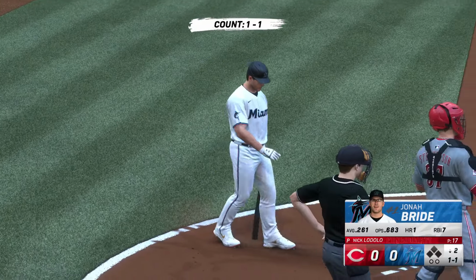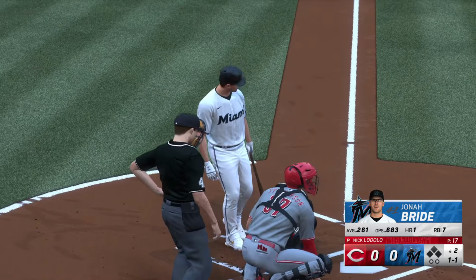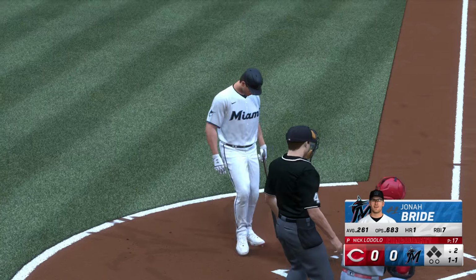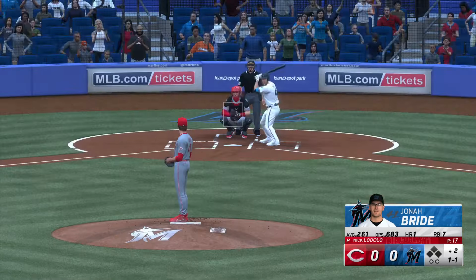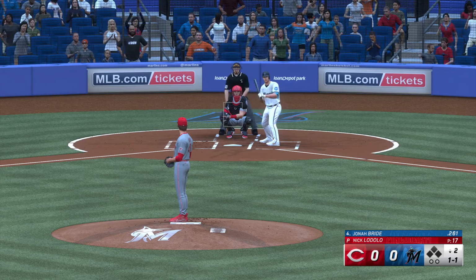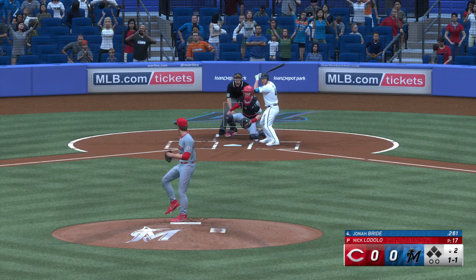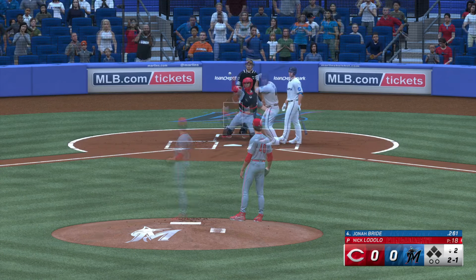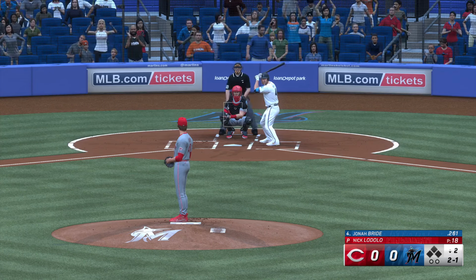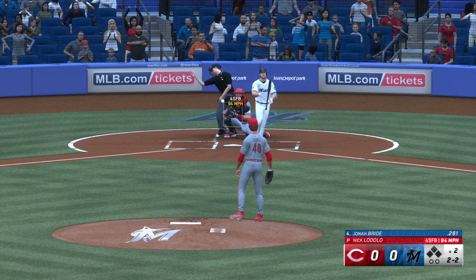And we're back. We head to the bottom of the second. And now for the Marlins, Jonah Bride. And now the lefty, just missed. And a swing and a miss there.